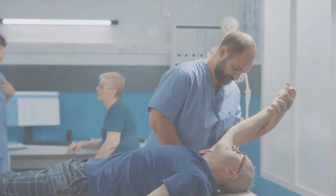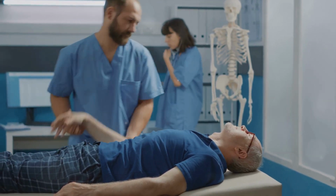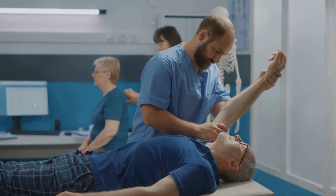It's also worth noting that Erb's palsy is not always a life sentence. Many patients regain function in their arms with proper treatment and therapy. However, in some cases, the damage may be permanent.